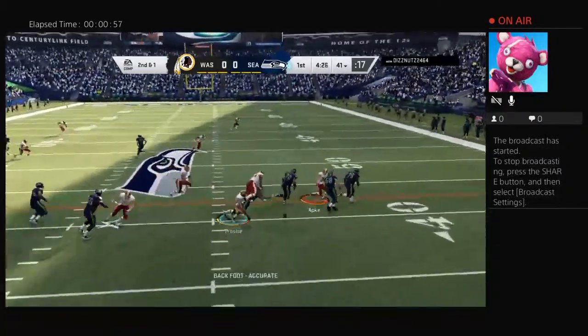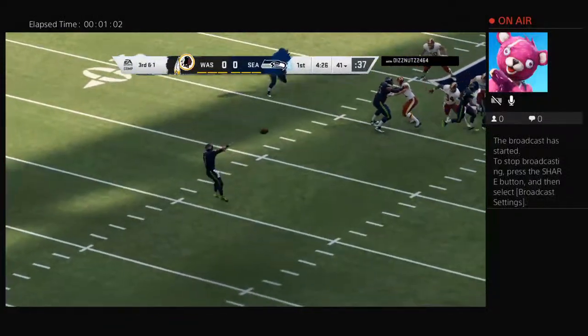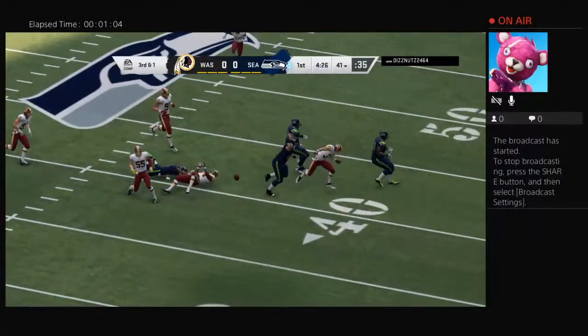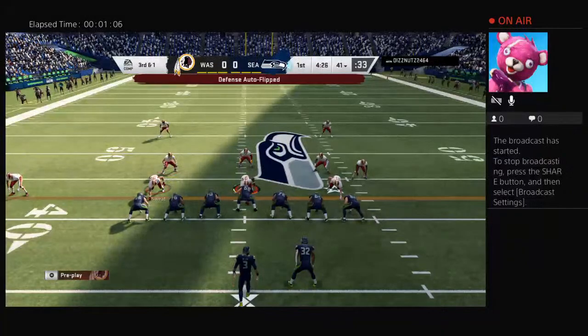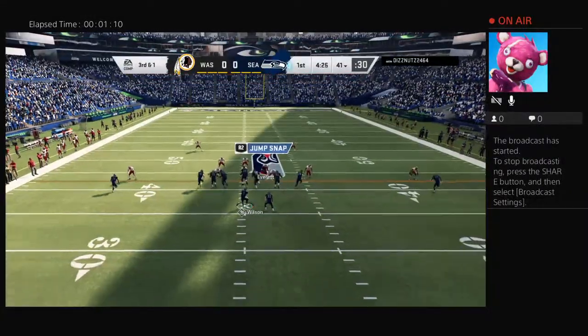Throwing is Wilson. And that'll be incomplete. Took a pretty good shot as he tried to pull that one in. Couldn't hang on, 3rd down. But just play number 3 here on the opening drive, and it's an early 3rd and 1.